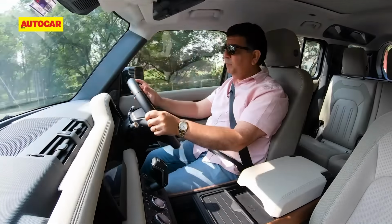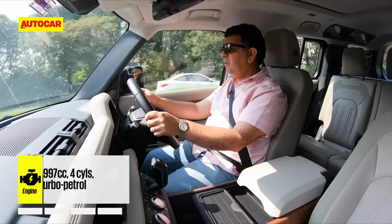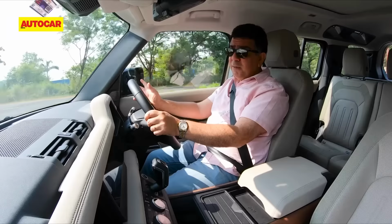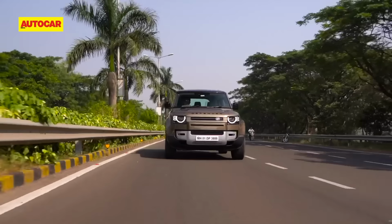Now in India, the Defender's been launched with just one engine option. It's a 2-liter turbo petrol, a 4-cylinder unit, which puts out an impressive 300 horsepower. Impressive because that's quite a lot for such a small 2-liter engine.